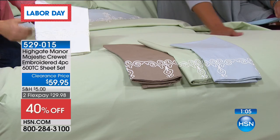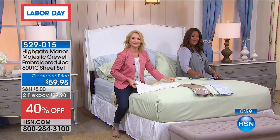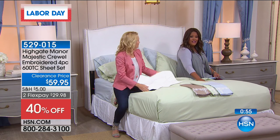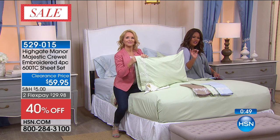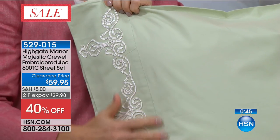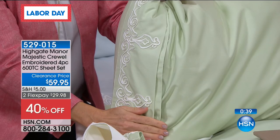We want you to see how fabulous a 600 thread count is, because Highgate Manor is all about grand living and high living, but it's not at a grand price. The fact that we're knocking 40% off gives you an opportunity to try this exquisite 600 thread count with the details, because it's these fine details, the crewel embroidery that goes on the edge of these sheets. Normally, you can see this on leather purses, Tanya. Absolutely, it's such a fine detail. And that's on both sides, too.